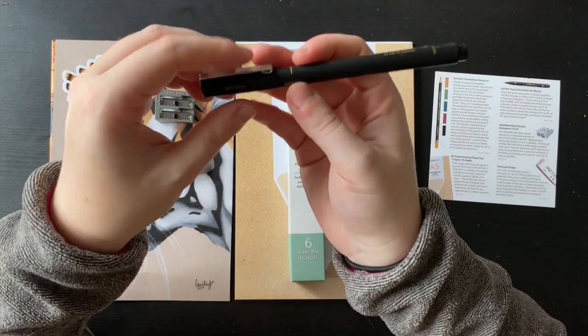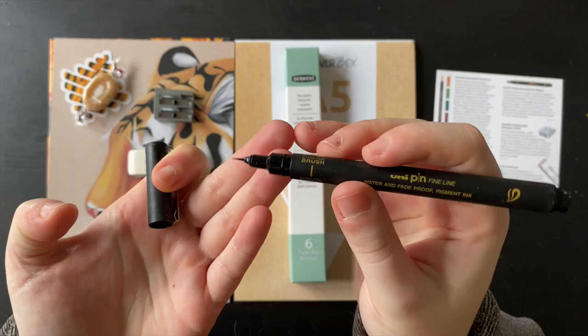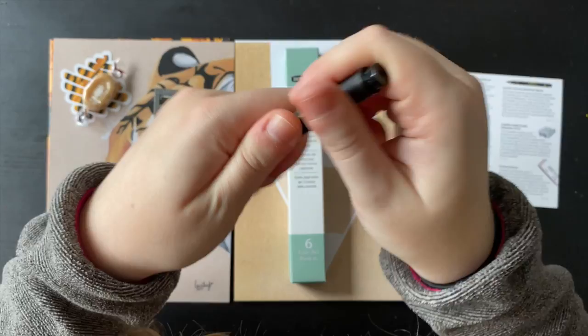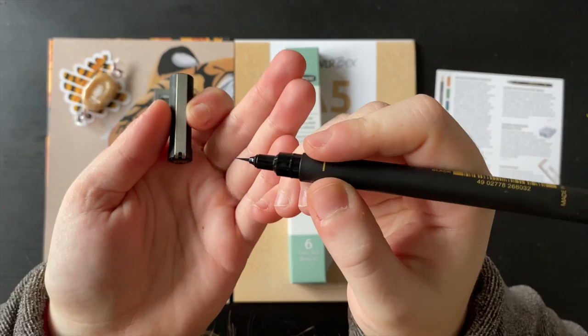Next on the list, we have the Uni Pin Extra Fine Brush Pen. Oh, a brush pen. Oh, look at that. Very, very fine. Oh, exciting. I love the Uni Pin pens. I think they're brilliant. The pigment's always really, really nice. It's got quite a chalky matte feel to the barrel, which feels very professional and very expensive. But I'm excited to try this really fine nib there.